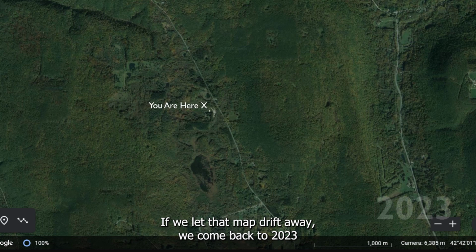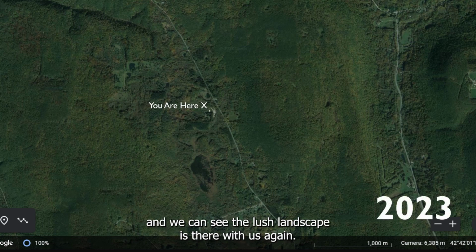If we let that map drift away, we come back to 2023 and we can see the lush landscape is there with us again.